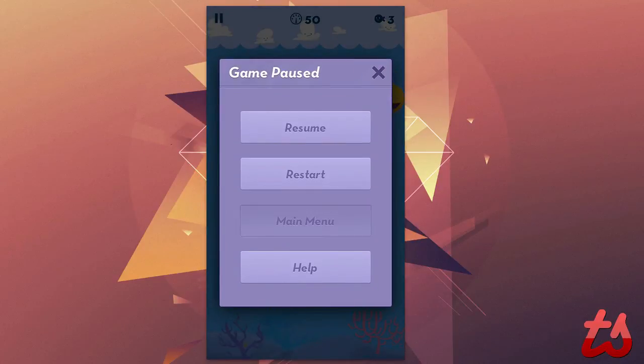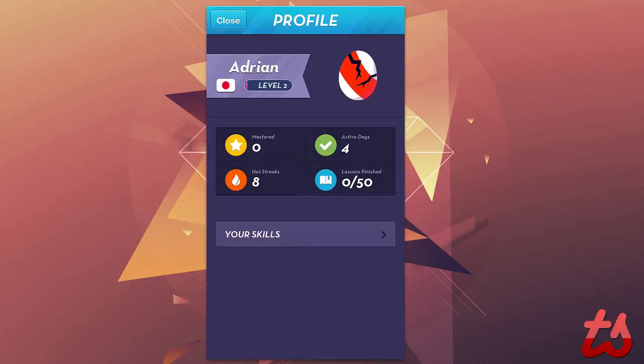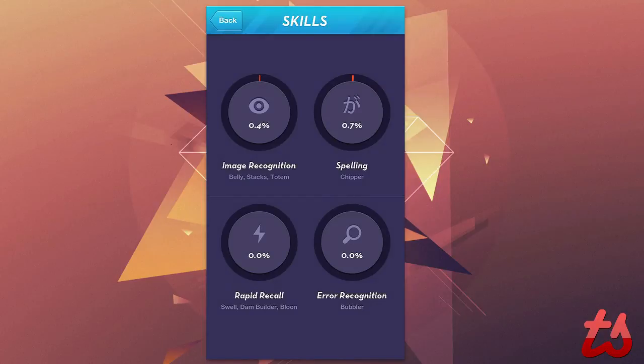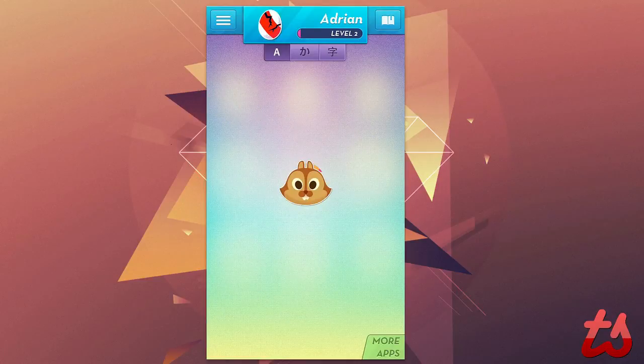You can pause it, you can go to the main menu, start, and you get points as you do this, because at the very top you have your level. So it tracks your progress. You can click on your profile to see how you've done. You can see how you've done in certain lessons, active days you've been playing, your skills, how you're doing in certain learning aspects of the game. You can see image recognition, spelling, rapid recall, error recognition, how you do in those sort of areas. So it really is detailed in how it finds out how you're doing in each lesson.